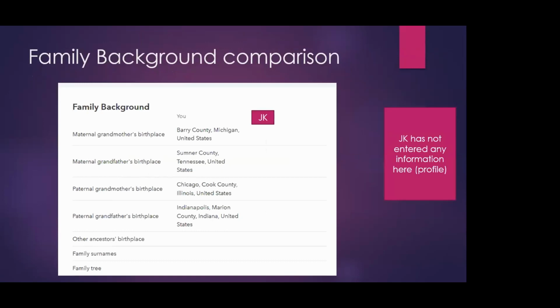Okay, back to my comparison with JK. So this is the family background comparison, and you can see that on the left side is me, and on the right side is JK, and JK's column is blank. So she did not enter any of this information in her profile. I put in my grandparents' birthplace. So these are all where my grandparents were born. And I did not put in any family surnames. You can see that down there. I left that blank. Shame on me. I should have entered that. But JK hasn't entered anything either. So I really can't tell a whole lot about her from this page.